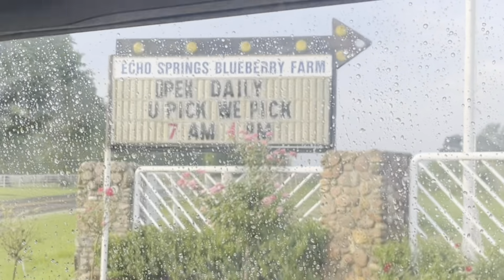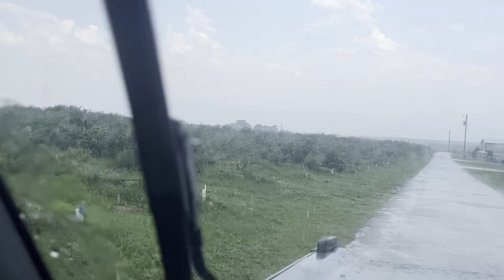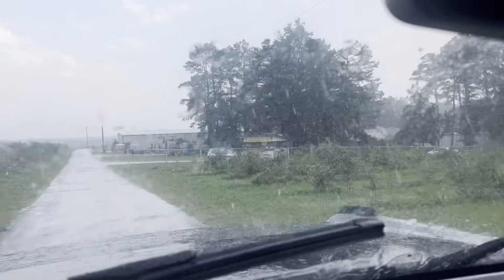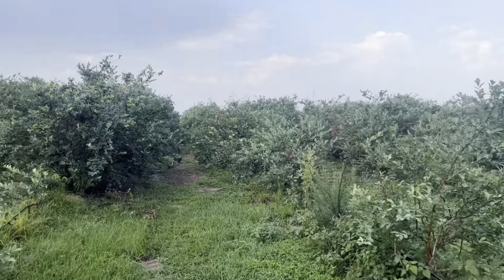I saw a sign for a blueberry farm and decided to go. It only rained for about 13 seconds, probably. This farm is in Brownsboro, Texas. It's real close to where we live.